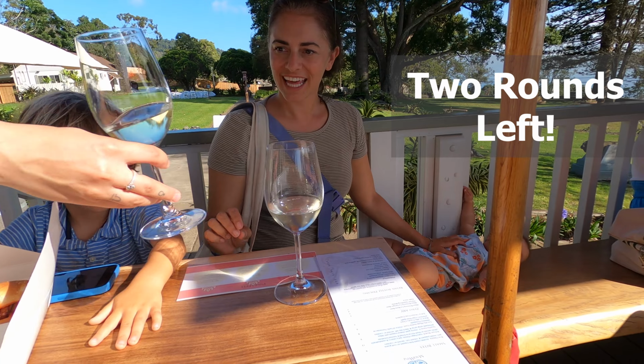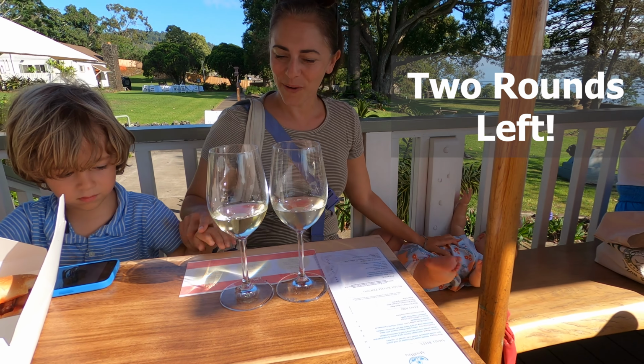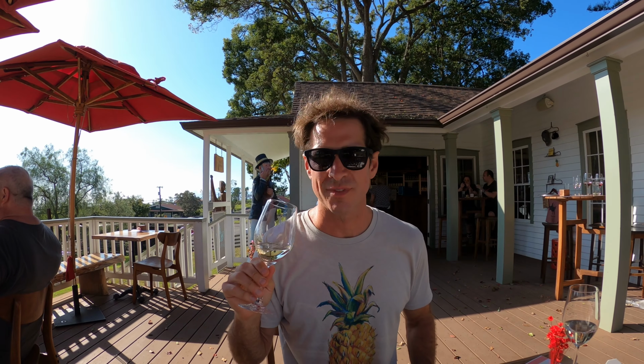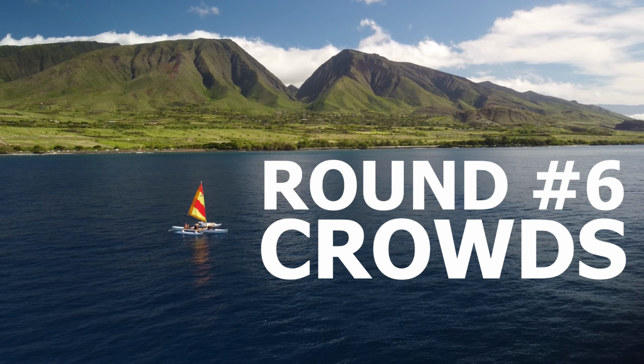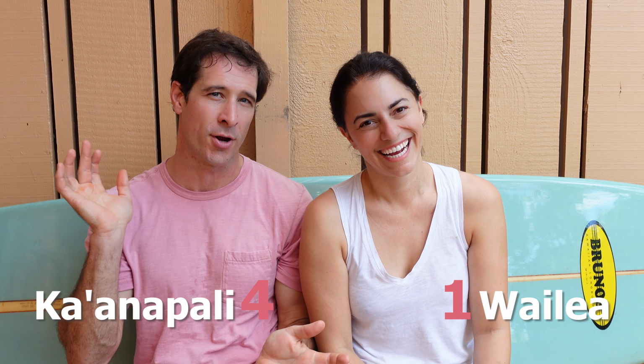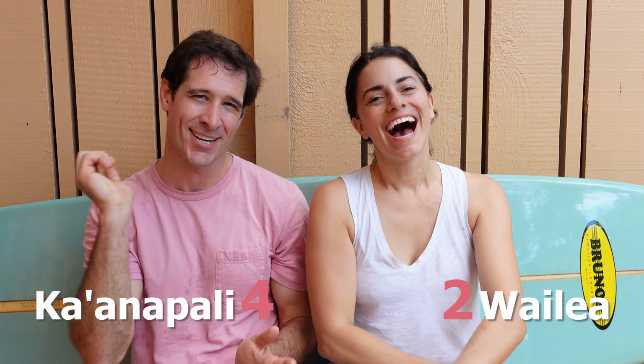All right, two left. These are probably the most important for a lot of people. Cost is huge too, don't get me wrong, but why pay all that money? It's because of these two reasons right here. First is crowds. This is where Wailea is gonna win. I'm just gonna spoil this one. One big point for Wailea and crowds. But Erica's got the data.